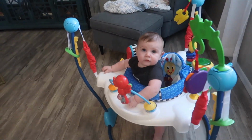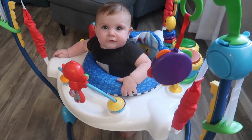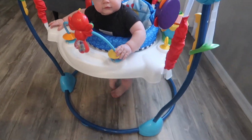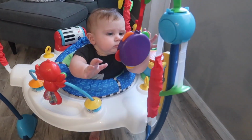Next is his bouncer, which is also in our living room, and he loved this bouncer. He still does love it, but now that he's a little more mobile, flying around crawling, he loves to crawl, and it's hard to keep him in there. So he loved this bouncer. I got it for under $100 on Amazon.